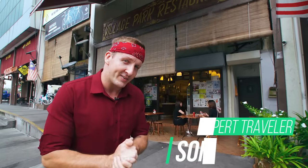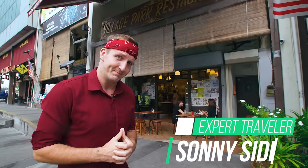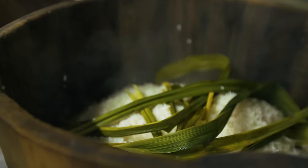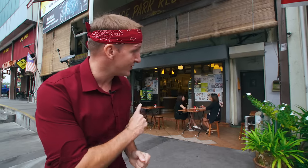Today we are exploring a staple of Malay cuisine and what some might call the national dish of Malaysia. That's what our taxi driver said on the way here, so that's good enough for me. I am talking about nasi lemak or coconut rice. No tricks, no shortcuts, just awesome food that keeps people coming back. We have just arrived at the legendary Village Park restaurant where they are taking this tasty treat to a whole new level. So let's go on down to Flavor City. That's my new catchphrase. Let's go.